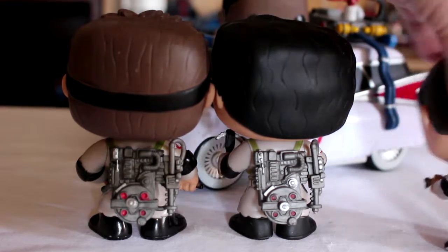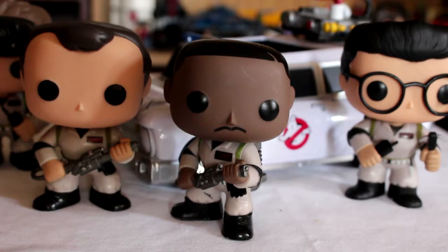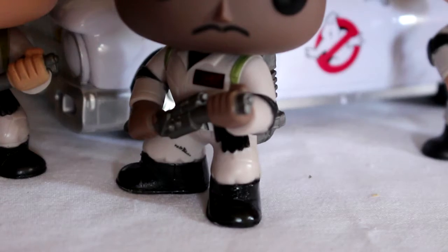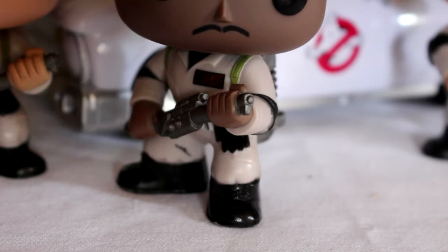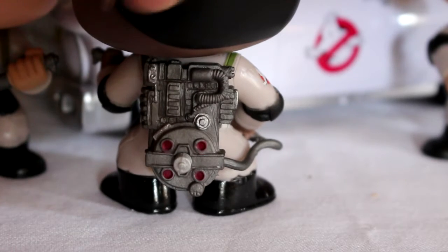Let's have a look at Venkman. So yeah, whoever painted Ray was terrible. Lastly, we have Winston. His pose is pretty much exactly the same as Venkman's. In fact, I wouldn't be surprised if it's the exact same body. As you can see, mine came with very little care. We've got a horrible black paint mark there. I don't know whoever did that. They could have cleaned it. They must not have noticed it when they were painting it.